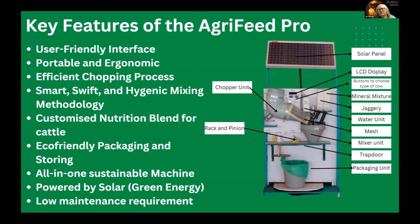Meanwhile, jaggery and other material mixtures are automatically dispensed from specialized canisters based on the type of cattle selected, powered by 10 RPM motors, ensuring the feed is nutritionally balanced. Next, the mixer is driven by Johnson motors at 30 RPM, blending all the components thoroughly.